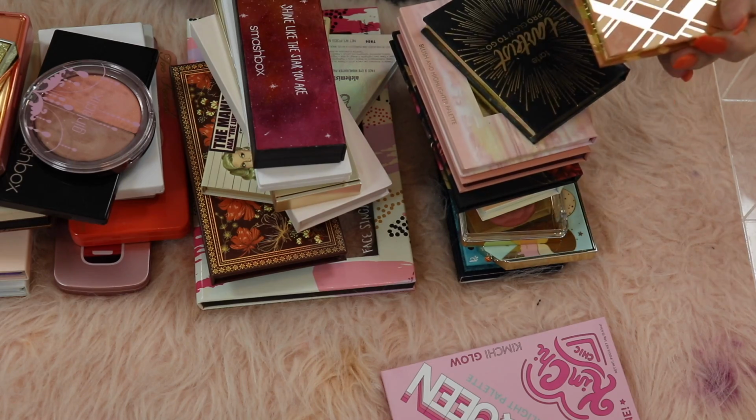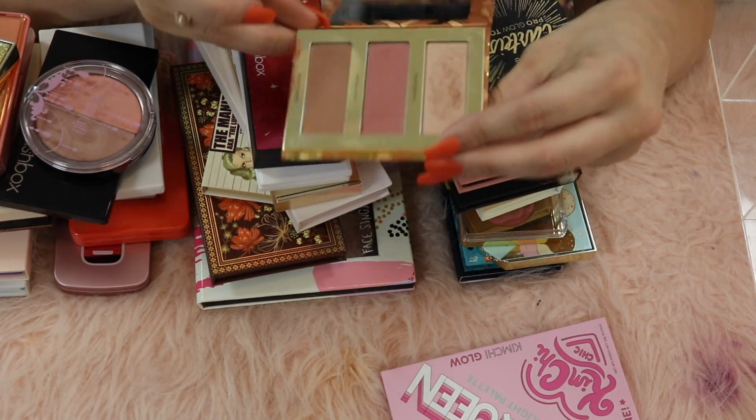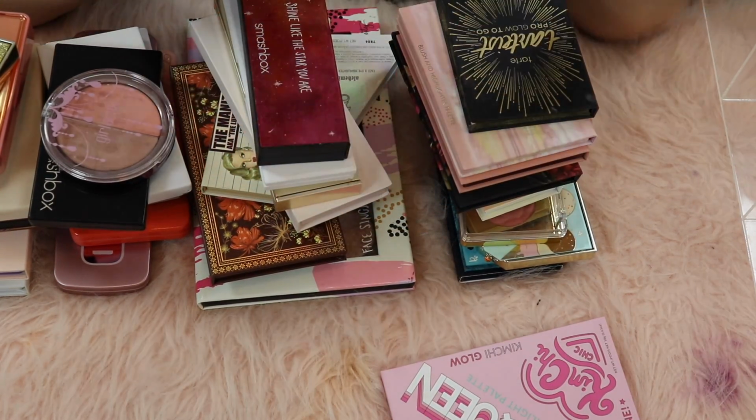I pulled out all of my other palettes, so let us go. The Tarte Hamptons Weekender Contour Palette. Yes, I love this. I love these little mini palettes from Tarte. They're so cute. I'm going to keep that one.